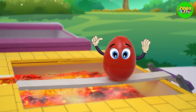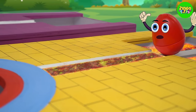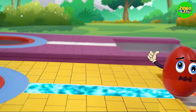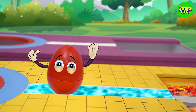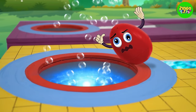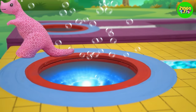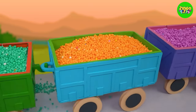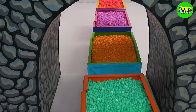Look! The red egg is going very carefully. It's shooting water from its mouth, and the lava is frozen. Well done! But the bubble is next. And the red egg has fallen into it. Great! It's a clay pink dinosaur! It's also changed its shape. All the dinos in different shapes have boarded on the train. It's so much fun!